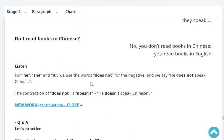Listen. For the pronouns he, she, and it, we use the words does not for the negative, and we say he does not speak Chinese. The contraction of does not is doesn't. So we can say he doesn't speak Chinese.